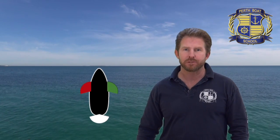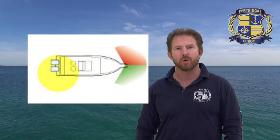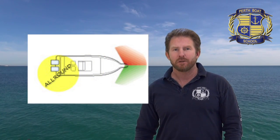The white light at the back is called a stern light, and there are options for showing a white light behind you. You can either have a dedicated stern light at the back of the boat, plus a masthead white light, or an all-round white light. They both do the same thing. There are combination lights, there's a number of options, so look them up.